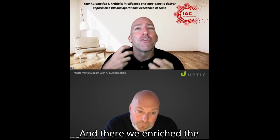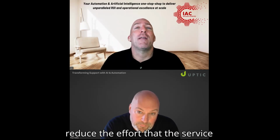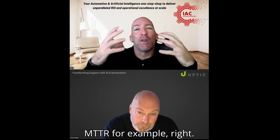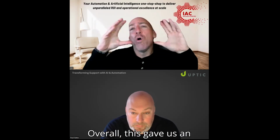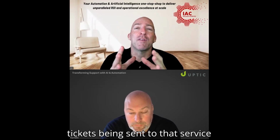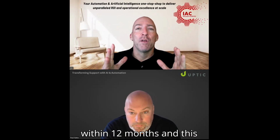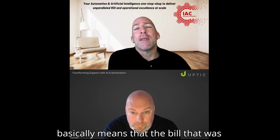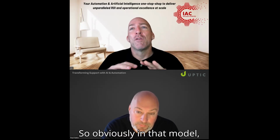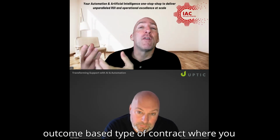And there we enriched the tickets with a lot of information to reduce the effort that the service provider had to make, to improve a bunch of KPIs like MTTR, for example, right? Overall, this gave us an opportunity to reduce the amount of tickets being sent to that service provider by 50% within 12 months. And this basically means that the bill received by our client was reduced by 50% within 12 months, right?